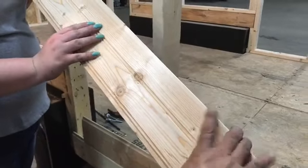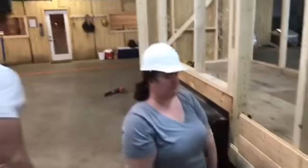Now, you could take this nail gun. This is a finish nail gun. See, that's different. It's got a little tip in it. And it finishes, you can get right here and it holds it in. Nice. All right. Woo!